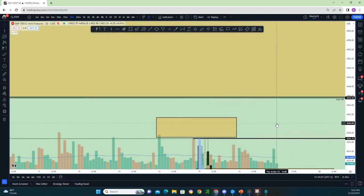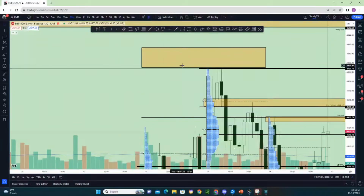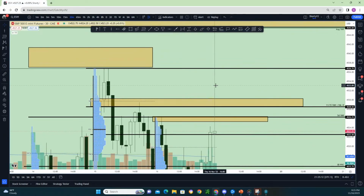And when we're looking at this middle one, I guess it's around 30, 45, 30, that area. Oh, this one here was just the level that we had, right? So we had the value area high of Tuesday, we had the 45.2875, right?